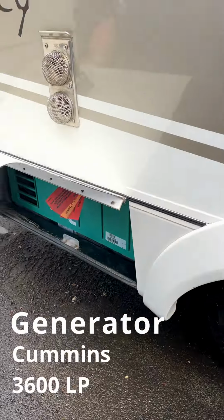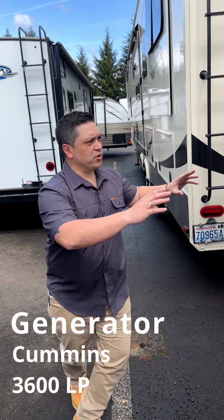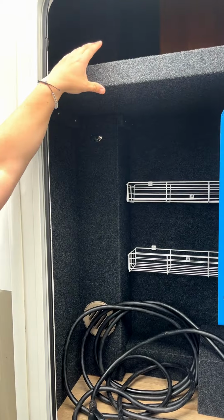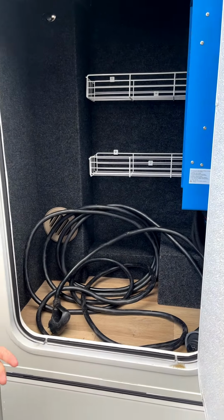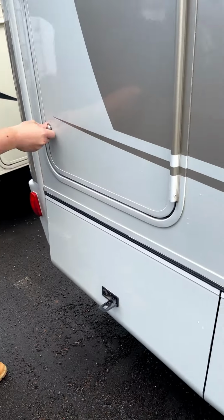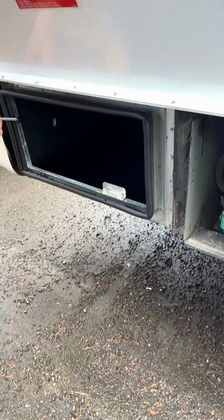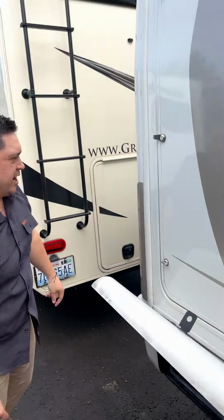Okay, this is a Cummins 3600 LP. We have two storage compartments in the back here. We have a nice tall storage with a little cubby up top here and some racks. That way if you have small items, you don't have them rattling around all over the place. And then on the bottom, we have more storage down here, and this will have a little knob that you can put so that way it doesn't slam on your head.